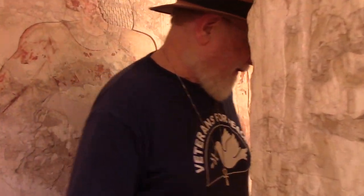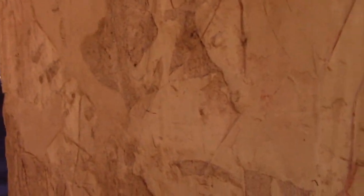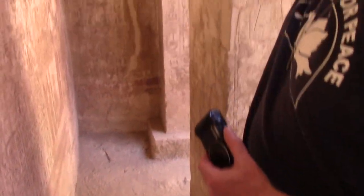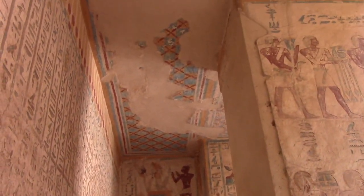I knew this is what he's going to show me. Nowhere else in Egypt is that they found. Ooh, there's some bones here. You see what we're looking at? Right. That's that man.